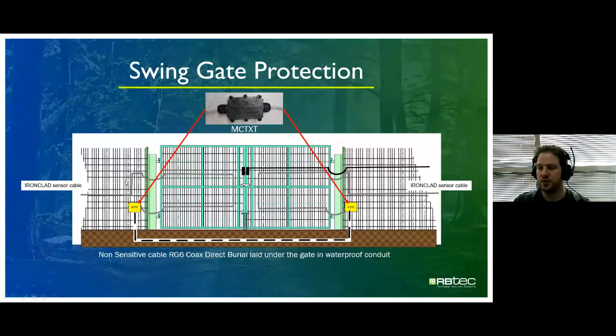This is just how you would see it on a double swing gate, on a vehicle gate. Again, swinging or looping on one side, going to the extension cord, going under the other gate and continuing.